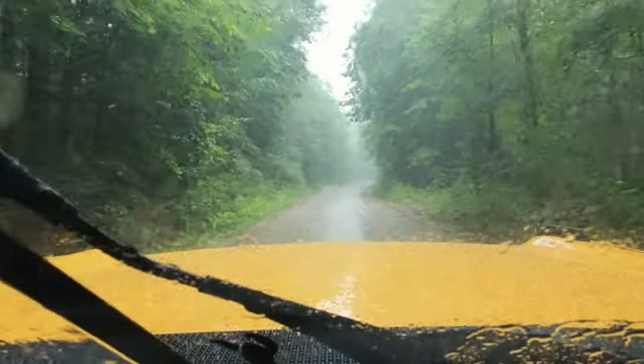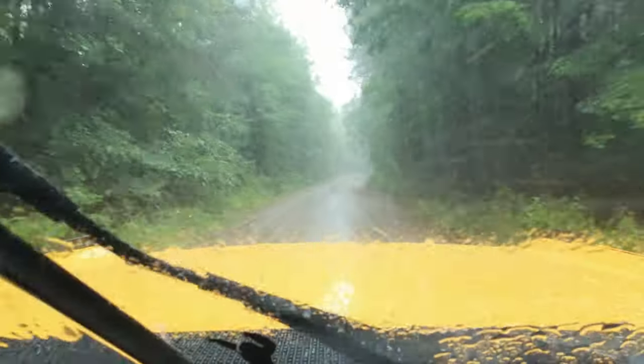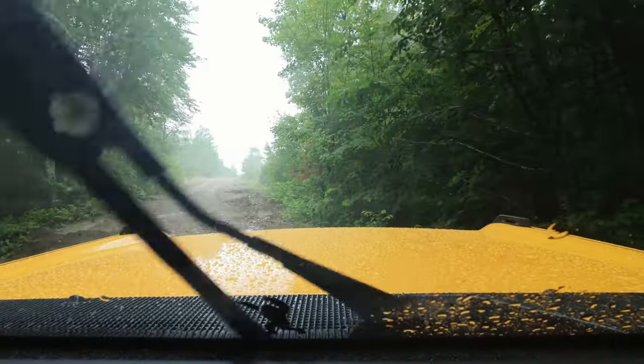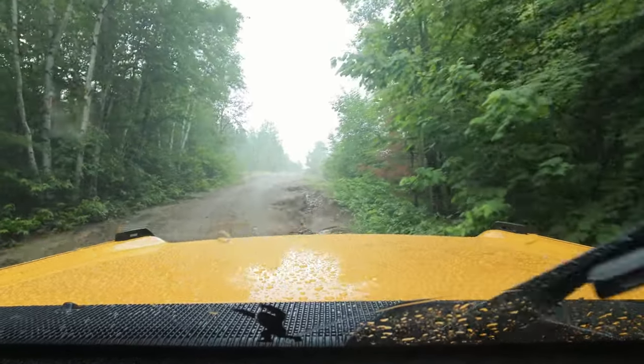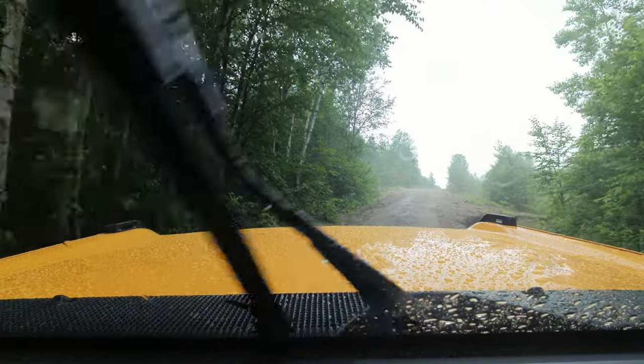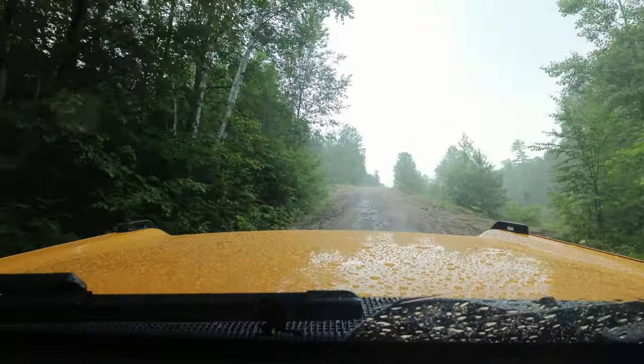Some more off and on rain, and you could plainly see in some areas of the road just how much damage can occur with the strong moving water. I wasn't looking to get stuck and have to self-recover so early on my trip, so I navigated the hills and the road pretty cautiously.